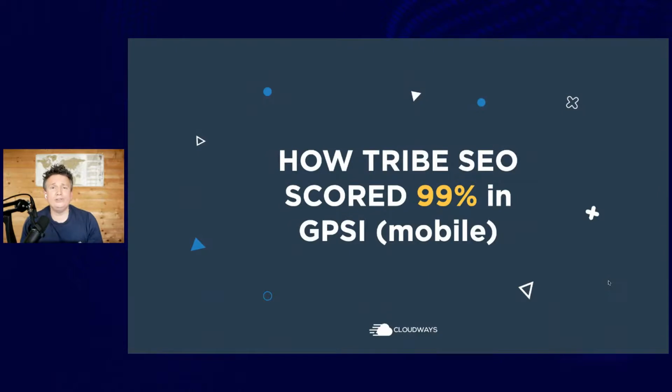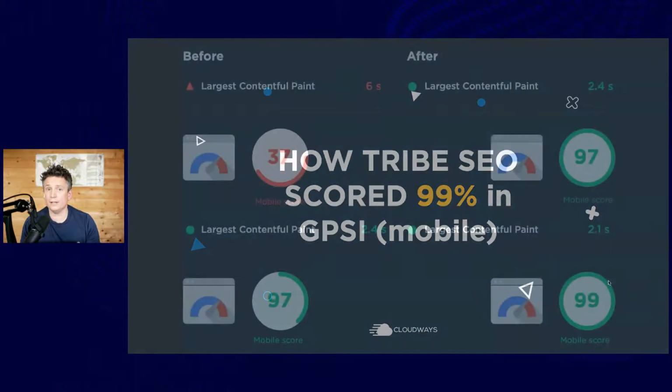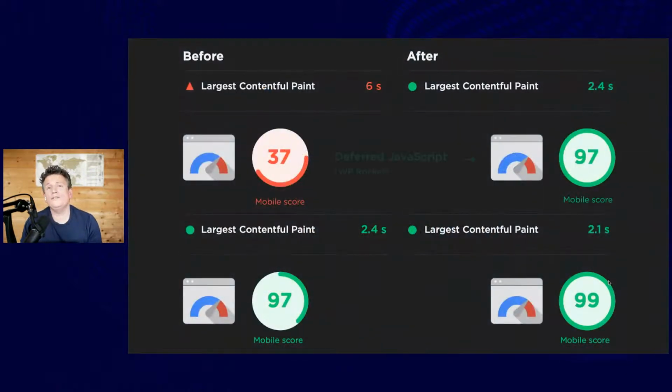Okay, so how did Tribe SEO score 99% in Google PageSpeed Insights from a mobile device? Well, the main thing that actually improved the score from 37% to 97% was deferring JavaScript. That was because our homepage was quite heavy in using JavaScript. We had relatively fast server-side scripts, but our client-side scripts were really holding us back.